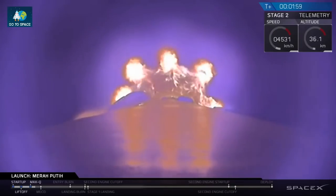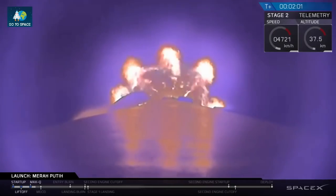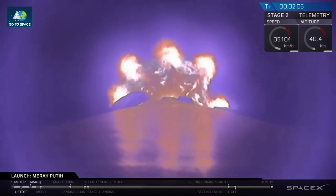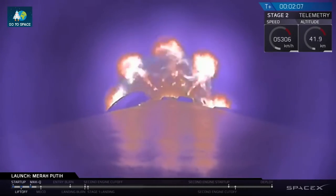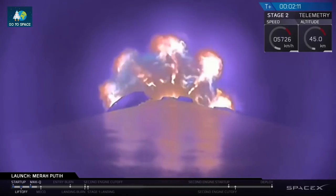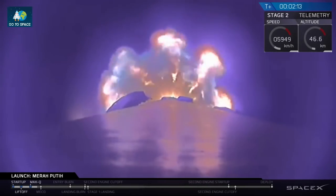That'll be followed by stage separation. That's where stage one will separate from stage two. And then we'll have SES-1, or second engine start one. That is where that MVAC engine, that Merlin vacuum engine on stage two, is going to ignite and carry stage two onto orbit.